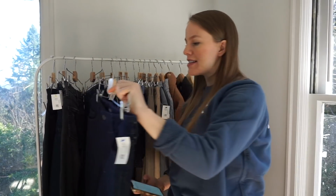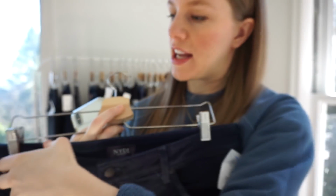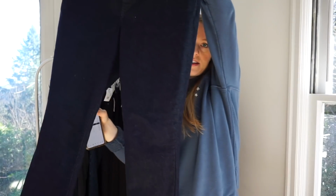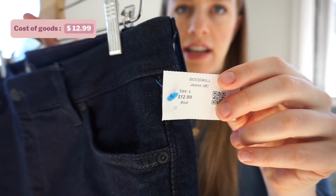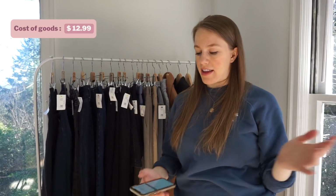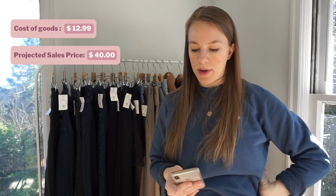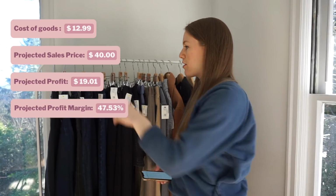All right, next is another brand that I'm very particular with, and that is NYDJ. These are size 14. These are just really brand new. They're from 2021. They're the Amy skinny leg jeans, and they are in excellent condition. It's dark wash. I did pay up for them though. So I paid $12.99, which is usually higher than I want to pay for NYDJ. But since they're brand new and they're in that larger size, I decided I wanted to go ahead and try them. After checking comps, my projected sales price is $40, which would give me a projected profit of $19.01 and a projected profit margin of 47.53%.